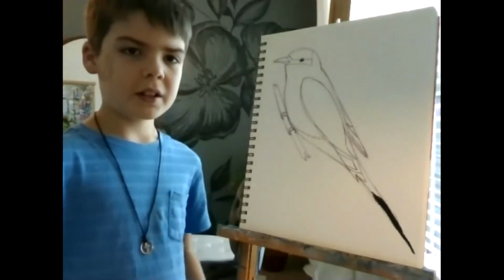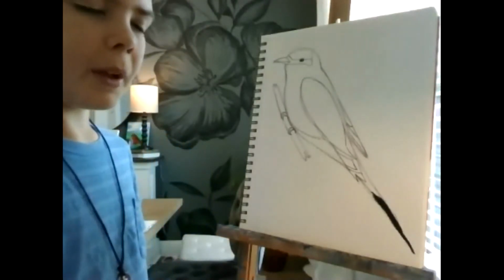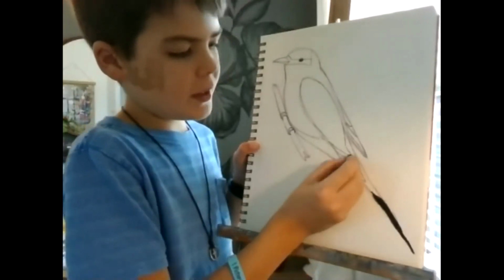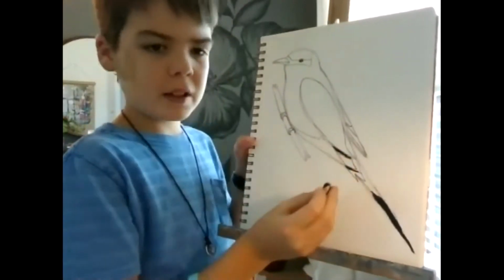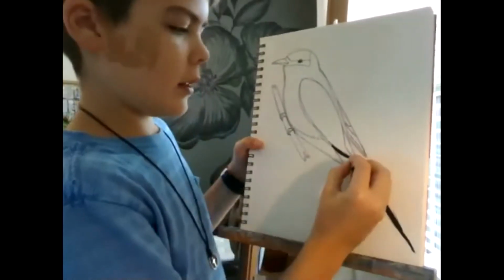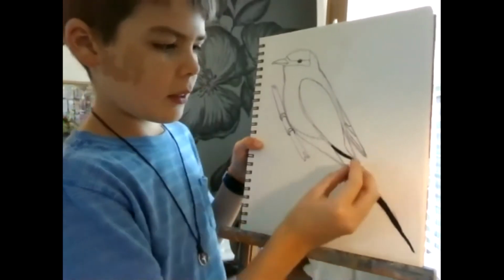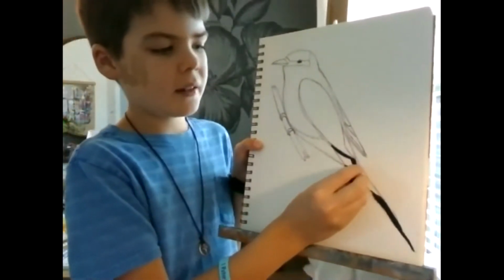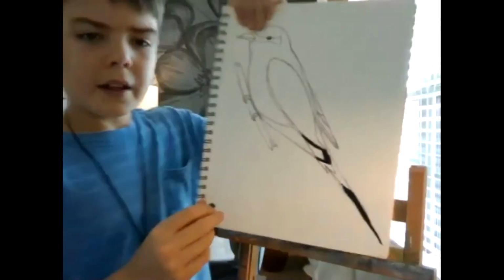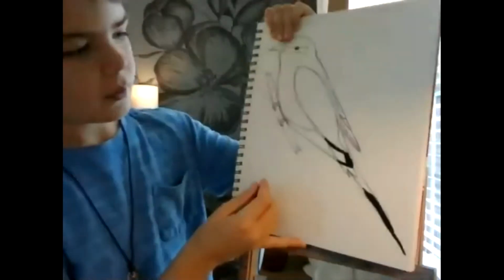Okay, you ready, Giovanni? Nice. Okay, so now we're going to get our black again, and we're going to do that little sideways U pattern that we did right here, those two lines, and then the line across at the top. Are you using a black or a brown? This is black. Yeah, just this little section that goes out and in right before the tip of the wing.